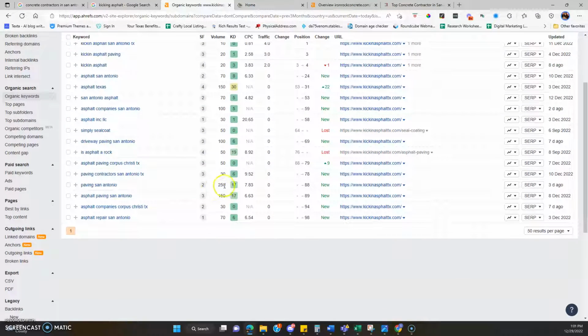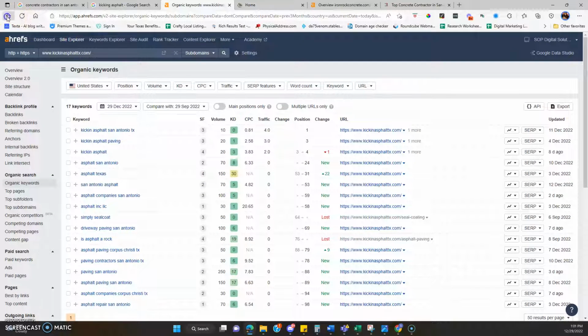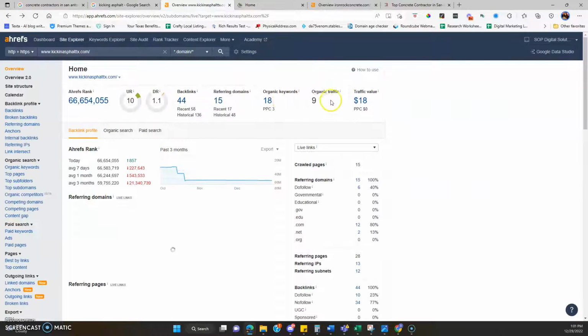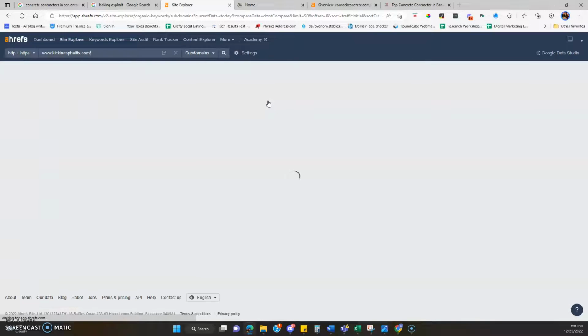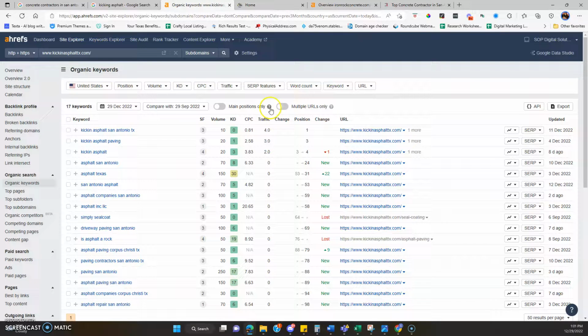I see here some of them have this traffic. So we're going to discuss that in a little bit, but you have about nine organic traffic per month. And we're going to check out your competition so you can see the possibility for your website. But this is a good statistic. It doesn't look like it's really search engine optimized as of yet. So if you're working on it, then you can apply these tips that I'm providing you. So you have good keywords here.